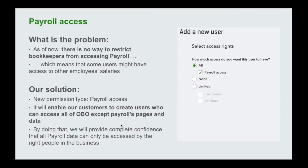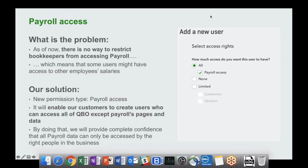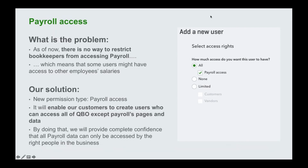So about the customer problem, one thing that we always heard from our clients is that as of now, there's no way to restrict bookkeepers' access to payroll. So what happens is that sometimes a small business owner has a firm, and the person who is doing the books and also running payroll has full access to payroll, and they sometimes can see other employees' salaries, and this might even become a deal breaker for some people when they are choosing their payroll product.